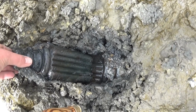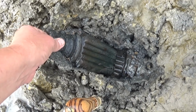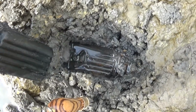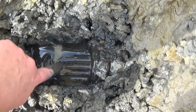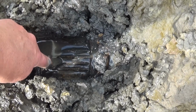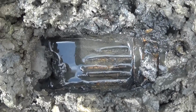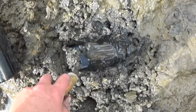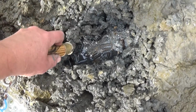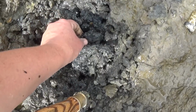Gosh, it's left a real mark in the... Right, it is broken a little bit actually, but look at that mark that it's left in the mud. It's been there for so long. Gosh, it's completely imprinted into the mud there. It's almost sort of calcified. It's been there for so long. Look at that.